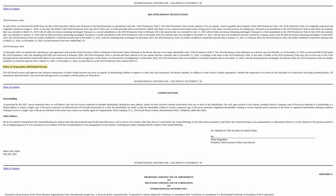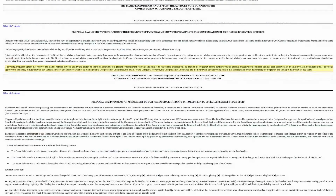Let's zoom out. The company is pushing for a reverse stock split to raise its stock price and attract bigger investors. The goal is clear, a higher valuation and more market visibility, although there is no guarantee it will happen. The board has decided to split the chairman and CEO roles. They think that Christopher Grosso can help with strategy, while CEO Shosheh Bagadigian focuses on running the company day to day. This split leadership indicates checks and balances and ensures the company remains stable.